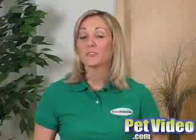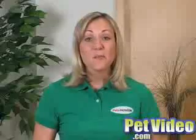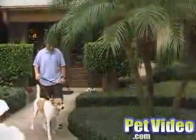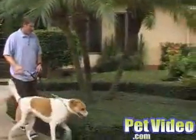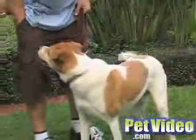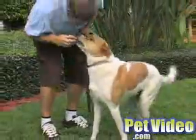If after a few minutes your dog doesn't go potty, just take him back inside and put him in his crate to prevent an accident. Wait about 10 minutes and take him back out to the same area. This time there's a good chance your dog will go, or at least give you a courtesy tinkle. Be sure to reward him just as he finishes.